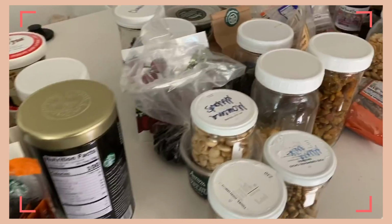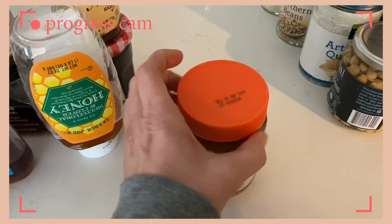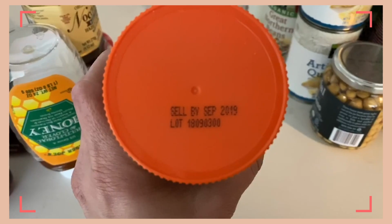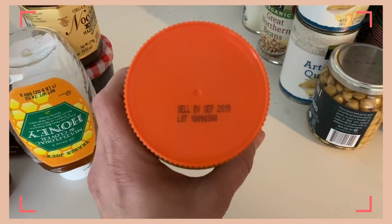Once everything's pulled out, you want to check the expiration dates because inevitably something that you've stocked up on has for sure gone past its expiration date. So pull all those things, set them aside, and we will share what to do with them in a bit.